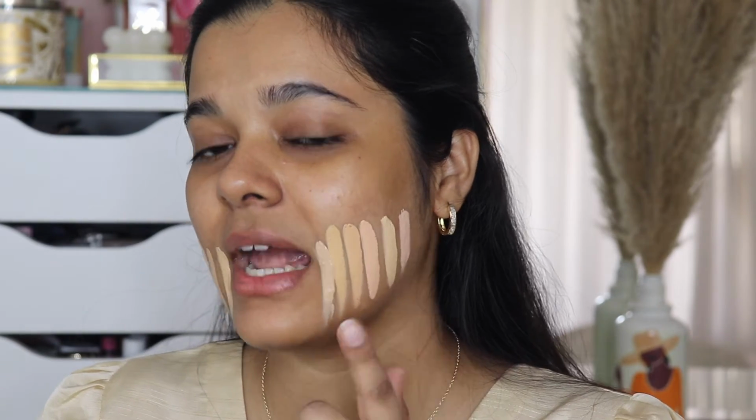But I don't know how the darkest shade of this foundation looks like, but this is how the darkest shade of this Skin Dew foundation looks like, and it is not even in the dark deep category. It is still in the olive tan category, which I fit into. My skin tone is olive, like a tan olive kind of skin tone. So yes, they have pretty good options for the light skin tone category.